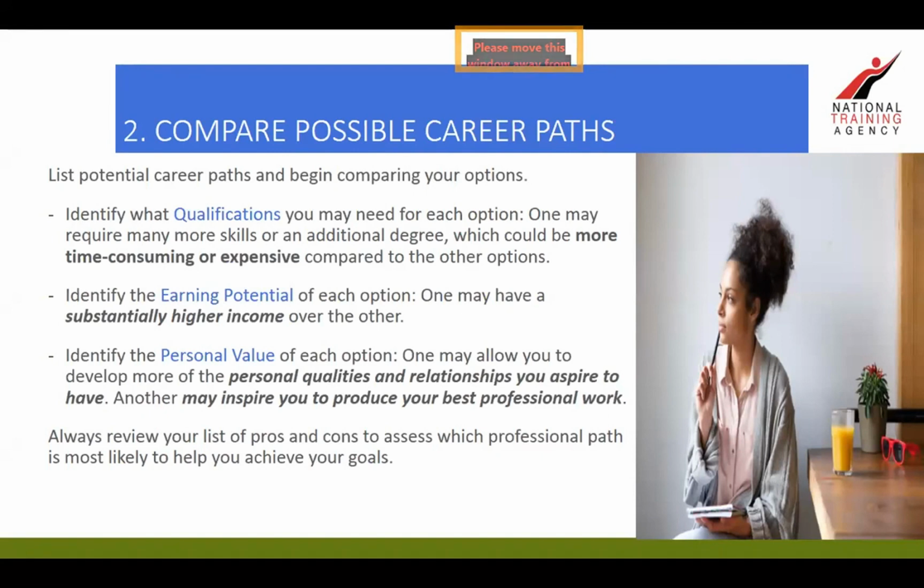Comparing your possible career paths is a lot like listing pros and cons. So you create a list of all the career options that you are thinking of, and we are going to list the pros and cons of each. That's step number 2. Compare your possible career paths.